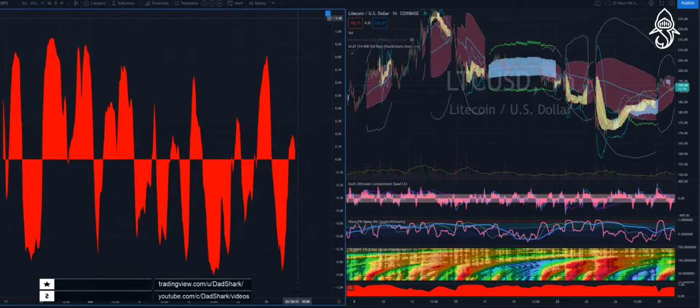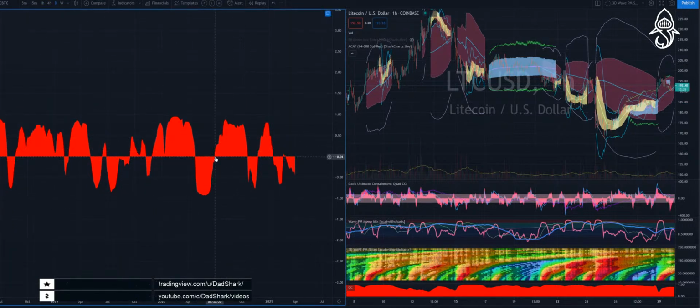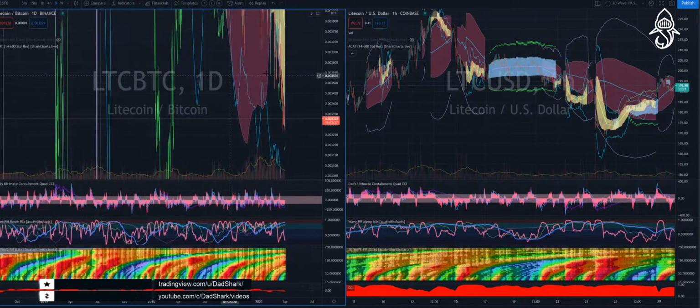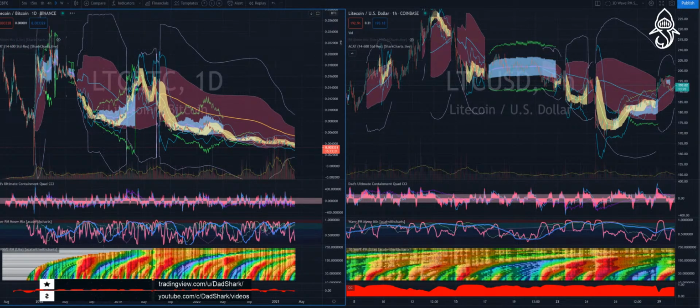Alright, correlation coefficient with the USD pairing is very neutral. That's pretty bullish. On the daily here. True neutral, that's really good. Yeah, that means that this is a very independent price movement from Bitcoin. Typically what you want when trading a larger altcoin.